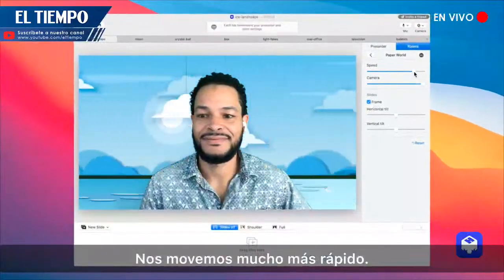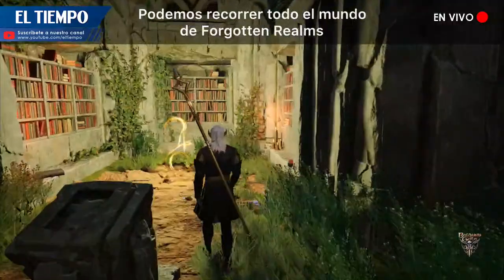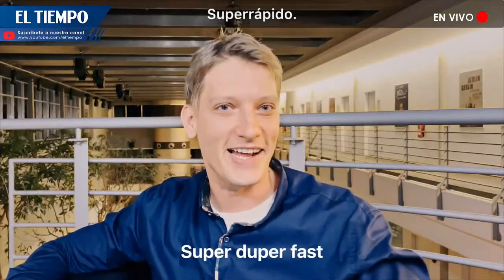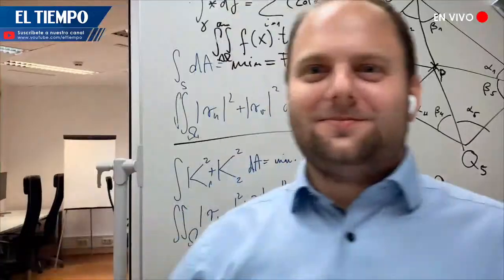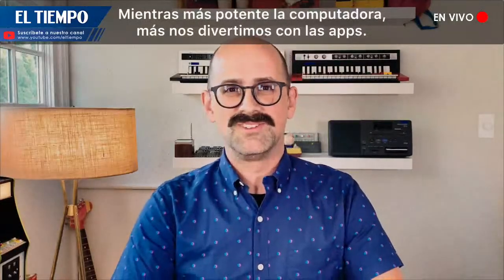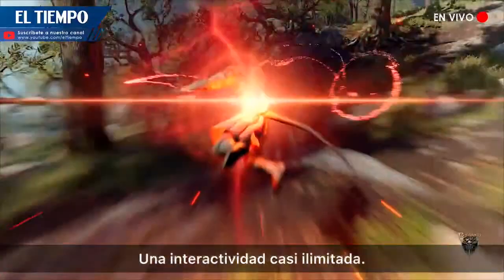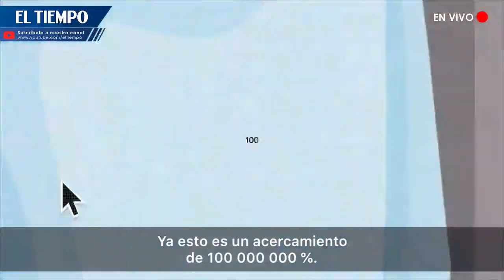We can move much faster. There are some operations which are really quite remarkable. Select object, we've seen that operation up to 8 times faster. We can travel the entire world of the Forgotten Realms without any kind of texture popping. It was rendering 2 times faster. 3 times faster. 4 times, 8 times, 10 times. Much faster. Super schneller. Mega schnell. People are going to be blown away. There's some dark magic at work. I don't know what it is. It just feels super smooth. Super smooth. You don't have to use any of that. For us, it's always about The power. The more powerful the computer is, the more we can have fun in our apps. For example, using CoreML to automatically detect hand position. Edit 8K raw footage. Hundreds of thousands of layers. millions of objects. Almost limitless interactivity. Rotate. Zoom. We can keep zooming in some more. At this point, we're 100 million% zoomed in.